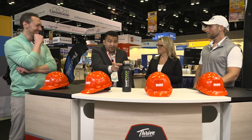So on our advertising, pretty much anything that you see out there, it's not just your menus at the restaurants anymore. It's pretty much everything. QR code.